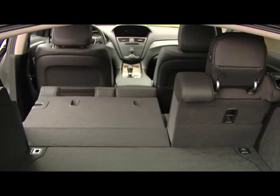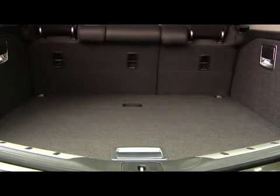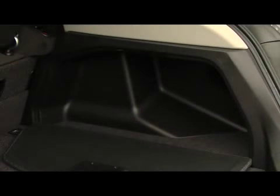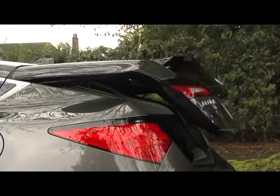First, the carpet and materials are of the highest quality. The second is that the space isn't that big. The floor is high off the ground, so loading items in it can be tricky. Sure, there's a useful covered trunk-like storage area and side cubbies, but the actual amount of cargo space is limited. Tall objects will not fit when the liftgate is down. The back seats can be folded for more room, but if you're in the market for a true utility, this just isn't it.